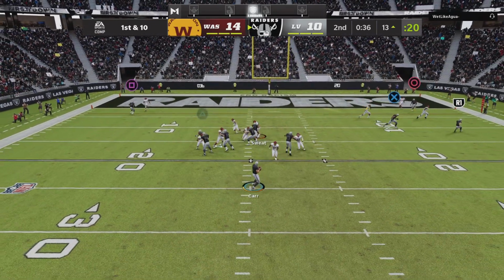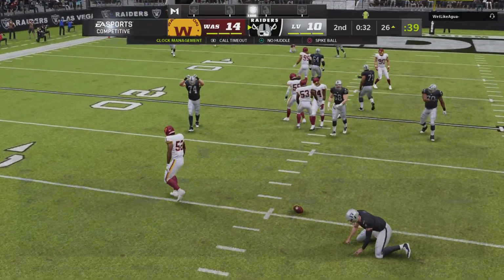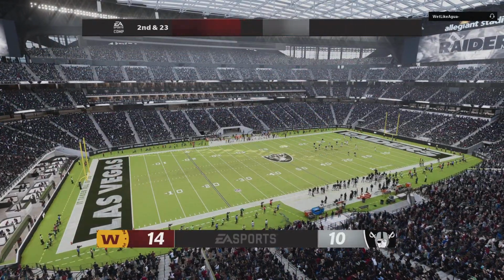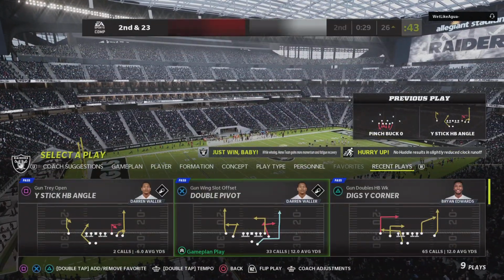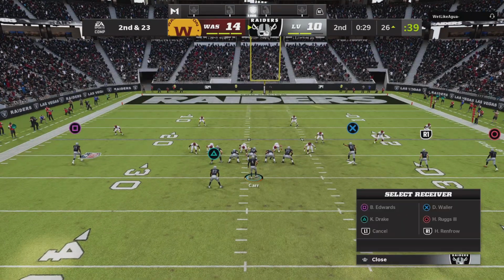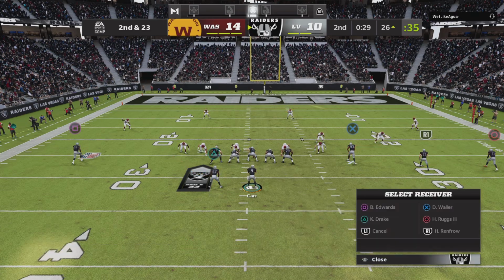Into the red zone, it's Carr. Under pressure, and he'll go down. Back at the 26-yard line. Jamin Davis, what a play by him. That's going to go as a loss of 13. The Raiders going to use one of their timeouts as the clock will stop with just under 30 seconds to go in the 1st half.